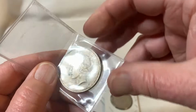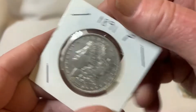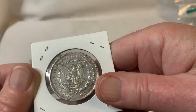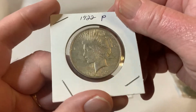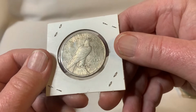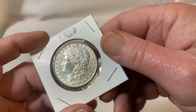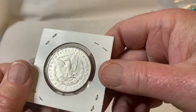Here's a Peace Dollar, 1922. Cool beans. Here's an 1891. Now that one looks like it's got some potential. Nice coin. There's a 1922. Yeah, again, very good condition, not anything you would want to grade. This one's got some potential, maybe. 1886p. Pretty darn good condition.